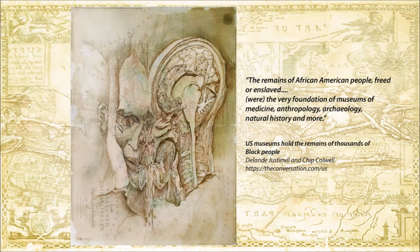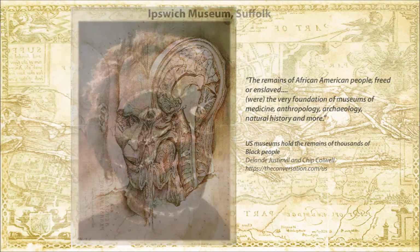That's not to say that this specimen has a contentious provenance, but it is possible that he was collected without permission. One only has to examine the history of Henrietta Lacks to see this process at work in relatively recent times.